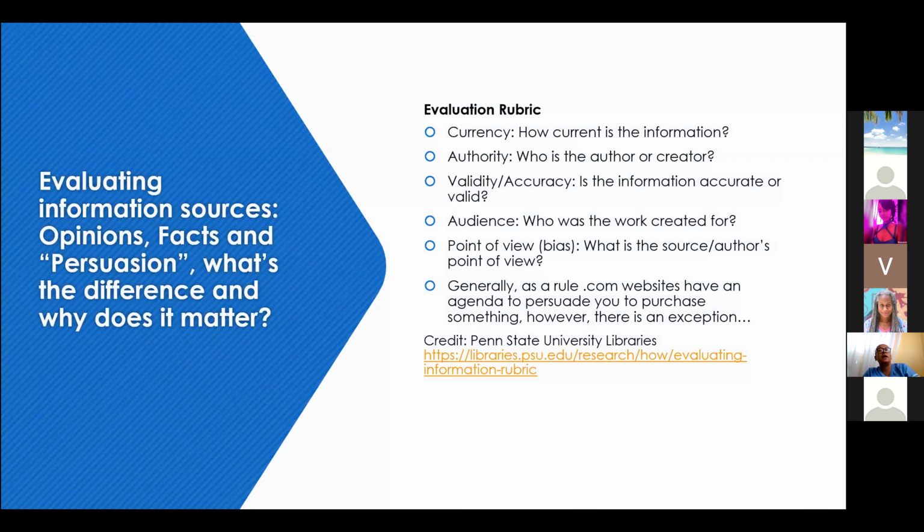Thank you. Okay, now you say, okay, once we start to find stuff, how do we evaluate them? How do we decide what to use and what to lay aside? So we want to evaluate information sources. We want to sort out opinions, facts, and persuasion. What's the difference and why does it matter? Penn State University Libraries has created this evaluation rubric, which I find to be quite useful.